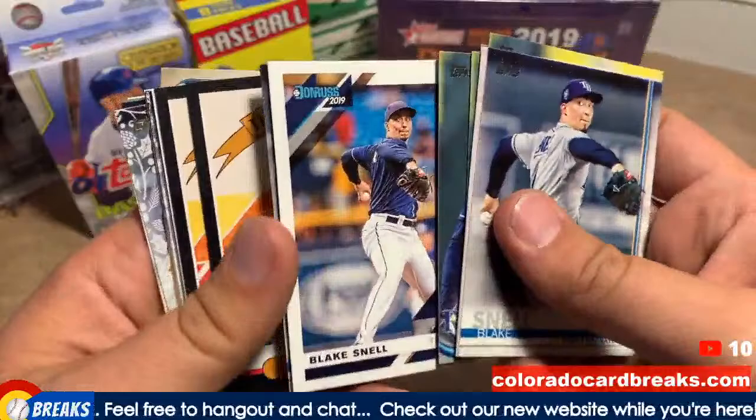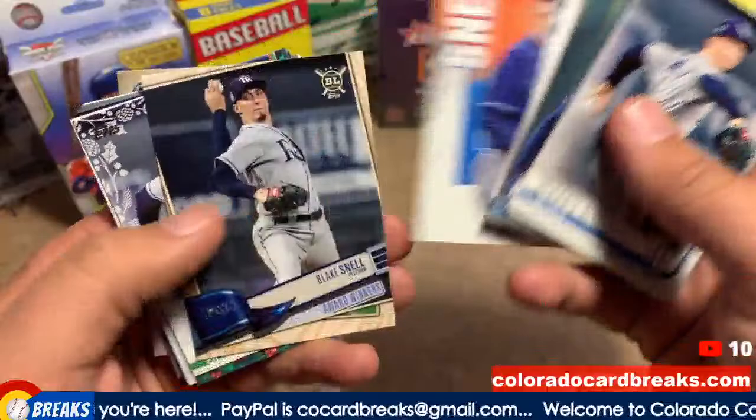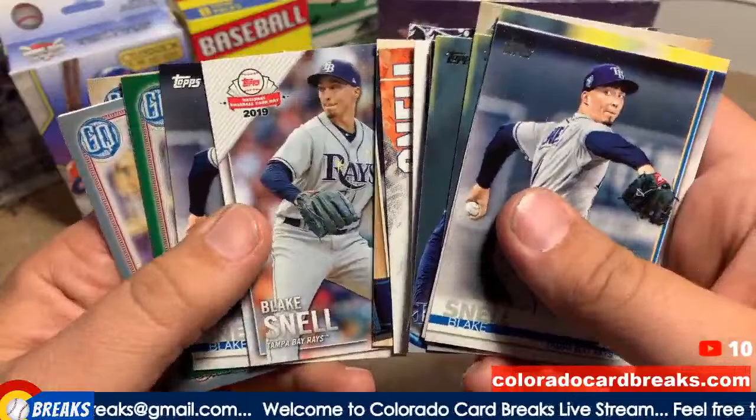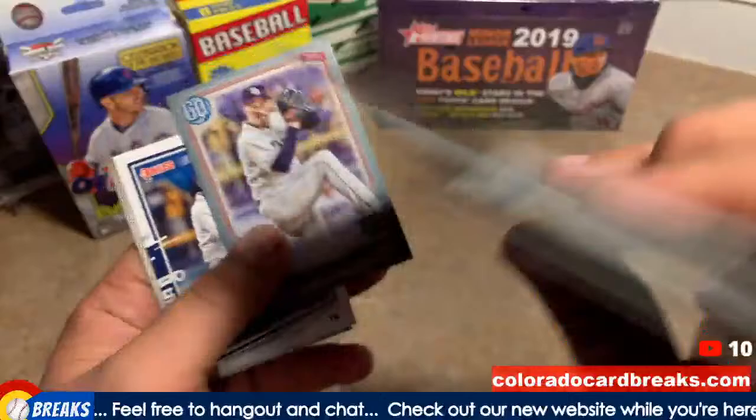My burn pile just tripled or even quadrupled in size. Oh, Blake Snell Holiday. Blake Snell Fire. We got a Blake Snell Big League. Oh, National Card Day Blake Snell. Opening Day. Wow, that might even be a numbered one. No, it's just light. Blake Snell Donner. They're all the same picture. Look at that.